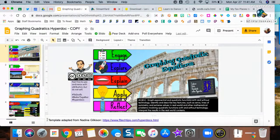I even gave Nadine credit here for the template because she has the nice templates on her website with the Engage, Explore, Explain, Apply. I added a couple of different things, but this one is about graphing quadratic equations. This is more of an Algebra 1 standard, but it gets hit in Algebra 2 as well. Basically, I went through and have a slide for each student.